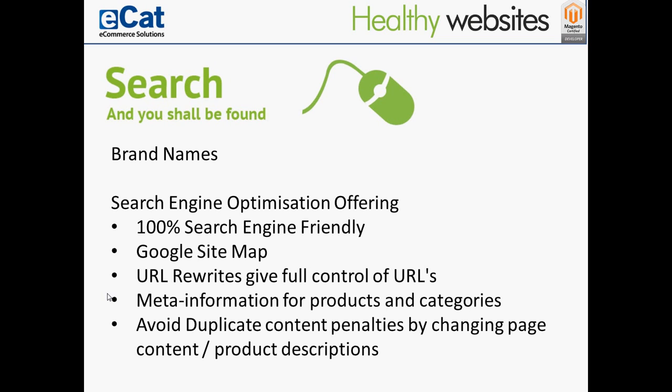Now, one of the great things about the eCat platform is that the products on your e-commerce store are actually brand names, either household names that people are looking for, or maybe office names, if there's such a term. It's already things like Polycom, Radius. These are brands that people are looking for. So you have a lot of clout already there, in that the products that you want people to buy, they're already looking to buy.